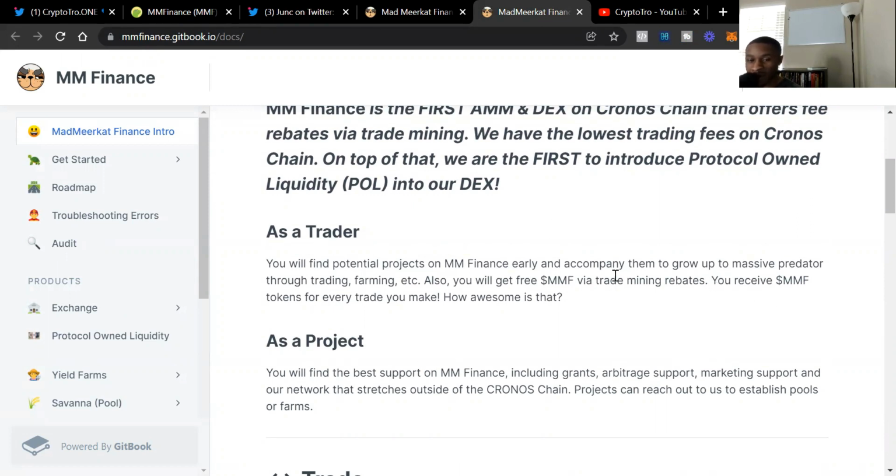You receive MMF tokens for every trade you make. How awesome is that? So you actually get MMF tokens for making trades on the platform, man. If you use the platform, they reward you for using the platform, and that's already bullish in my eyes. Stepping aside and seeing what's the difference between the different DEXs on the blockchain, you got to be able to set yourself out or be apart from the rest. And I believe MMF is pretty much doing that right now and solidifying itself on the Cronos blockchain.